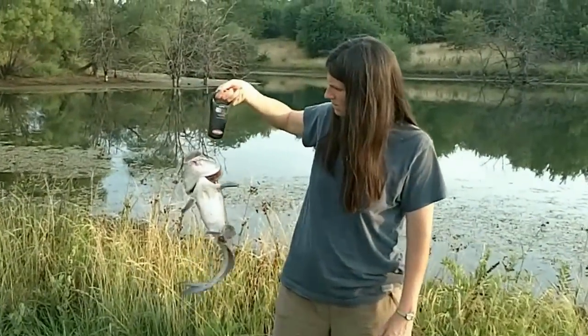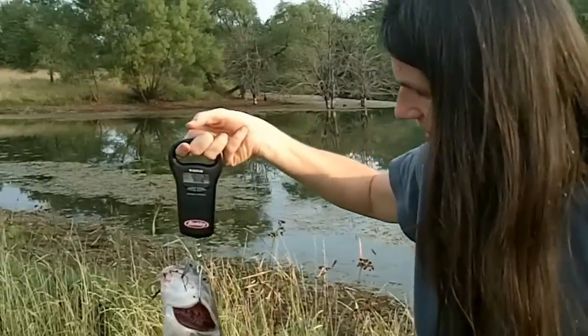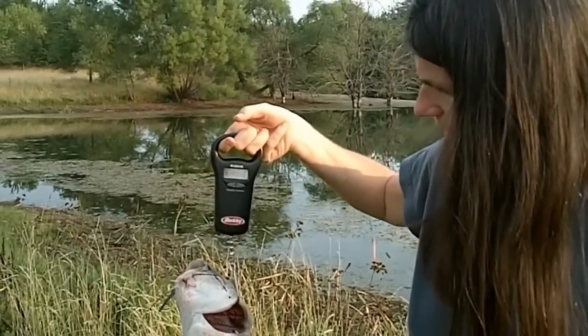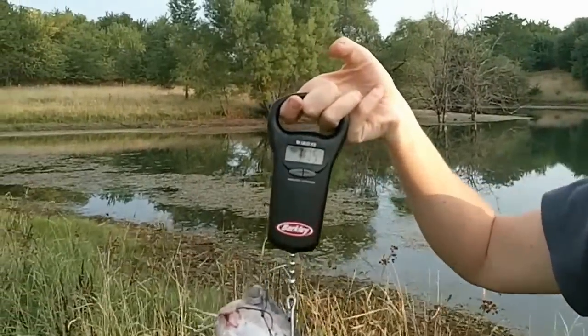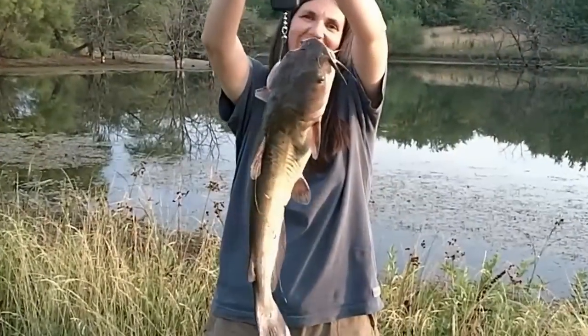It's all bloody. Yeah, I thought we'd go ahead and slap the scale on this one. Is that reading right around 4? 4-2, 4-1. Around 4 then. A 4-pound channel cat.